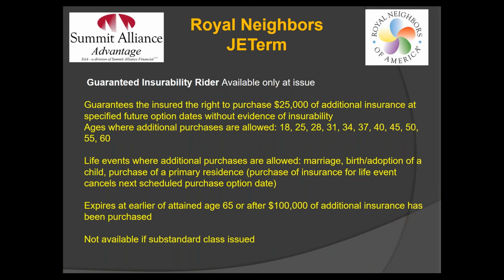Another unique rider that they have is the guaranteed insurability rider. Again, it's only available at issue. This is going to guarantee the insured the right to purchase $25,000 of additional insurance at specified future option dates without evidence of insurability. So it has the ages listed there. If someone's 25 years old and they take this out, a few years later, they can increase it at age 28, and you see the ages there. They can do this up to $100,000, so they can increase it 4 times if they want to.